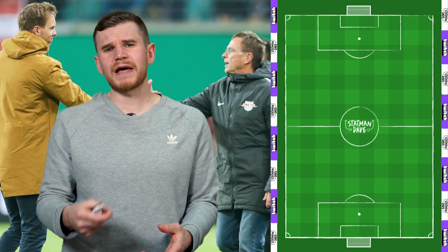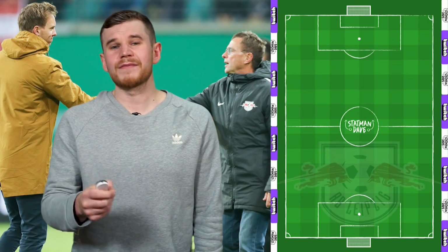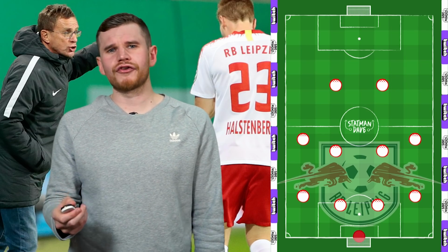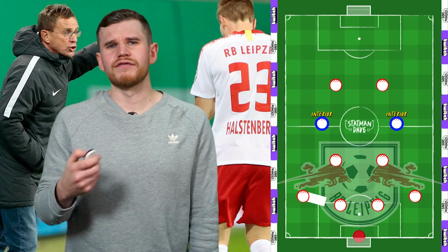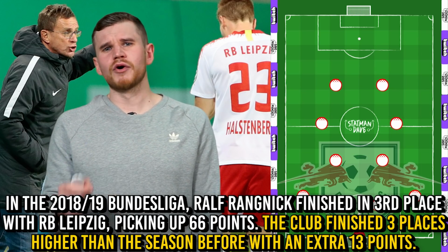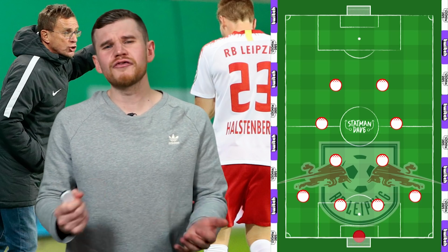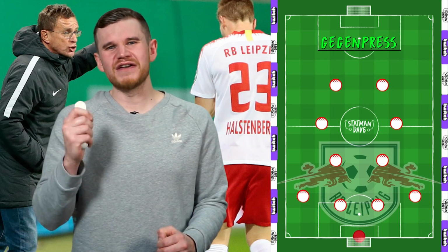His most recent spell in management came in the 18-19 Bundesliga season, where he kept the RB Leipzig seat warm for Julian Nagelsmann, mainly deploying a 4-4-2 with his wingers operating as interiors, more commonly referred to as the 4-2-2-2. Rangnick took the club 3 places higher in the Bundesliga, 13 points better off than they were in the previous season under Ralph Hassenhuttl.